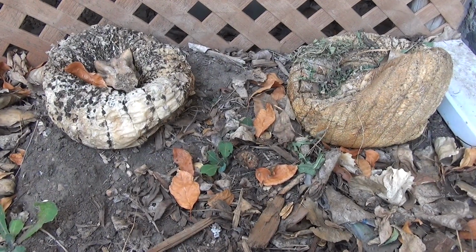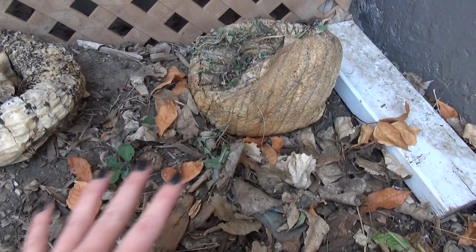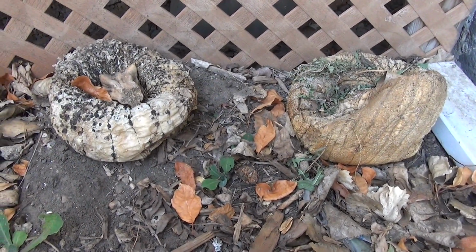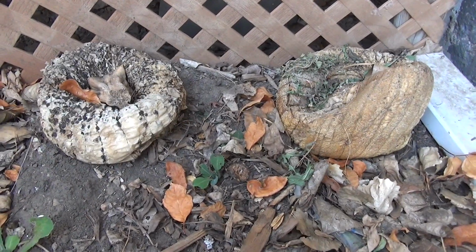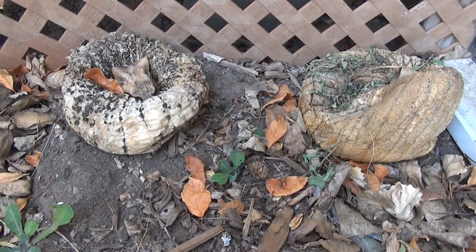So again, it was kind of cool because there's our little jack-o'-lantern right there. You can see he's like caved in on himself. But we left these out since last year. I really had hoped we would get some seeds or something from it, but we didn't. But let me show you the new pumpkins that we got for this year.